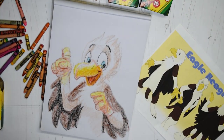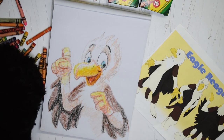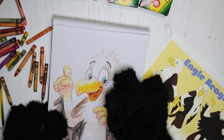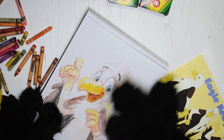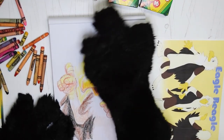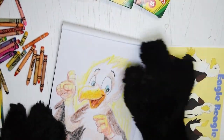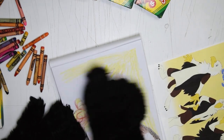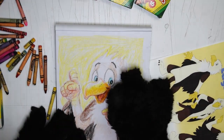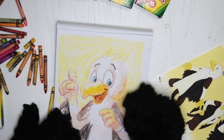Well, I think the character is done. Surely I can do something better with color pencils. Crayons are so much more challenging, and I want to make a background. I think a yellow background can be accurate with the portrait. It is a color consistency for the beak and the claws of Eagle Beagle.